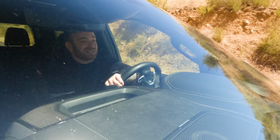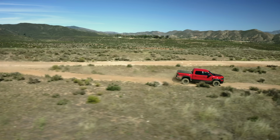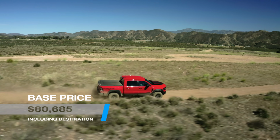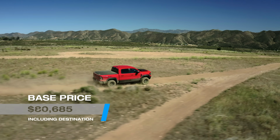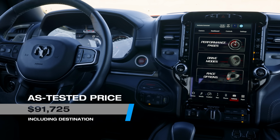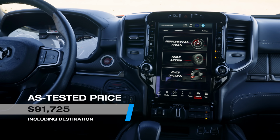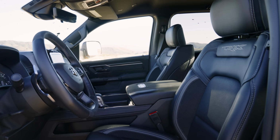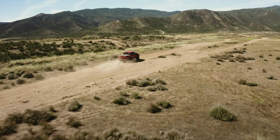Now, the TRX ain't gonna be cheap. It starts at nearly $78,000 before you add any options. And sure, you get all that performance equipment we talked about, but this particular one, with just a few options on it, is 92 grand or nearabouts there. And that's a lot of money for a pickup truck, especially one that gets such poor fuel economy.